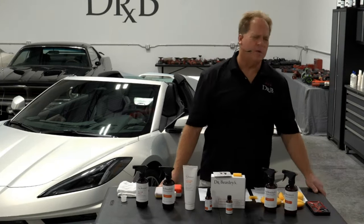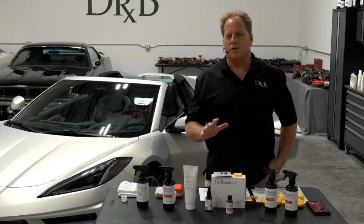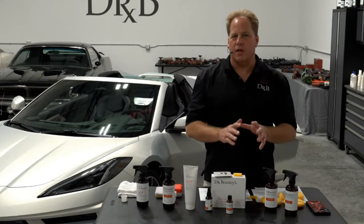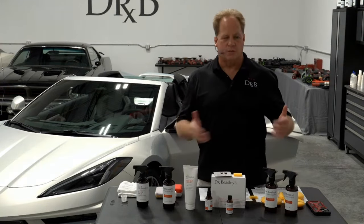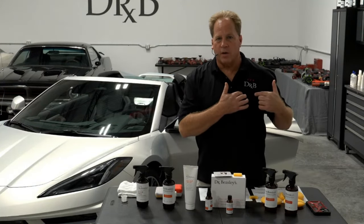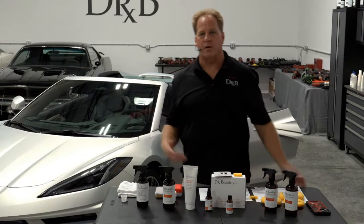But the big picture is this: whatever the leather is in your car, it's better to do something than nothing. So in the big picture, just find a brand you trust, pick the right products for the surface, follow the directions, and you're ahead of the game compared to everybody else.